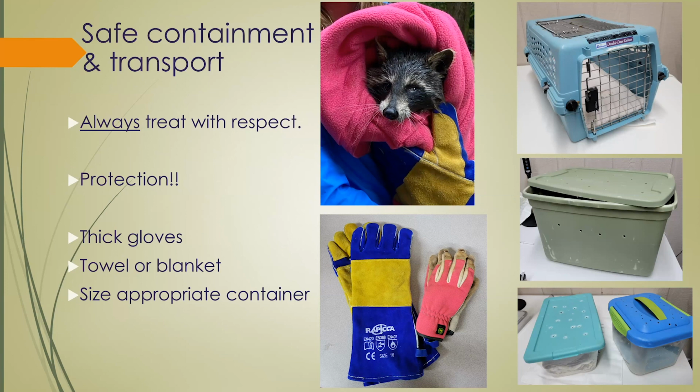No, just welding gloves. We're not picky about brand. Whatever just keeps us safe. The thicker, the better. But just keep in mind, sometimes it's hard to handle animals with thick gloves on too. So keeping that towel over them, placing that over them, and then with your thick gloves picking them up and putting them in a container. Now, you don't need that with bunnies, obviously, but with your RVS animals, you would.